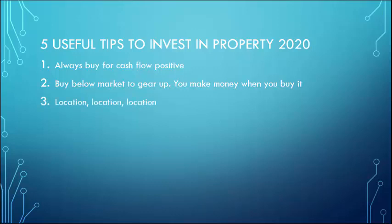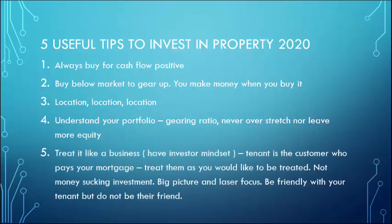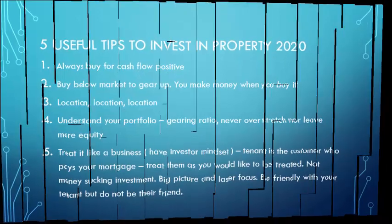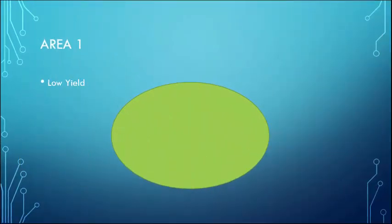Today we'll be looking into the location, how to find the right place or where to invest, what to look into, and then there will be a video on how you can understand your property portfolio and gear up, and then also treat the property investment as a business. So let's begin. So this is now area one.